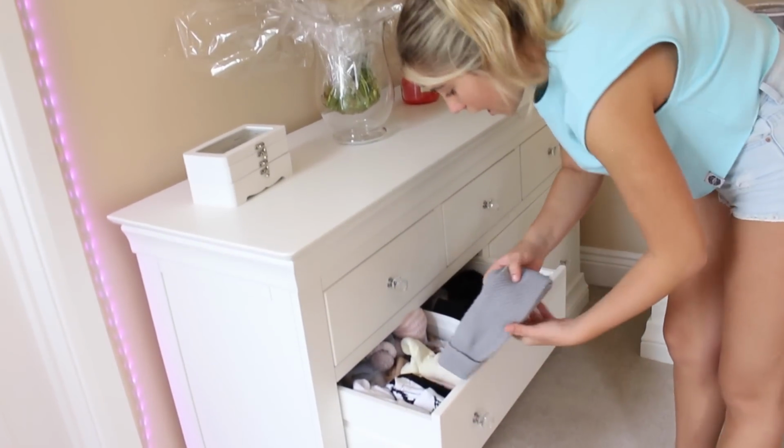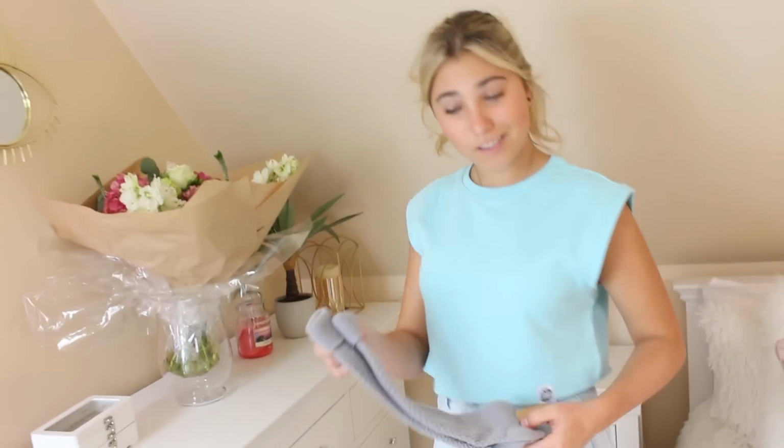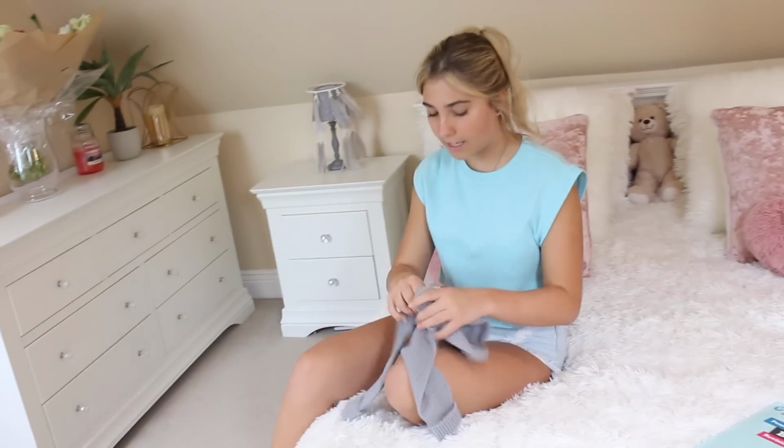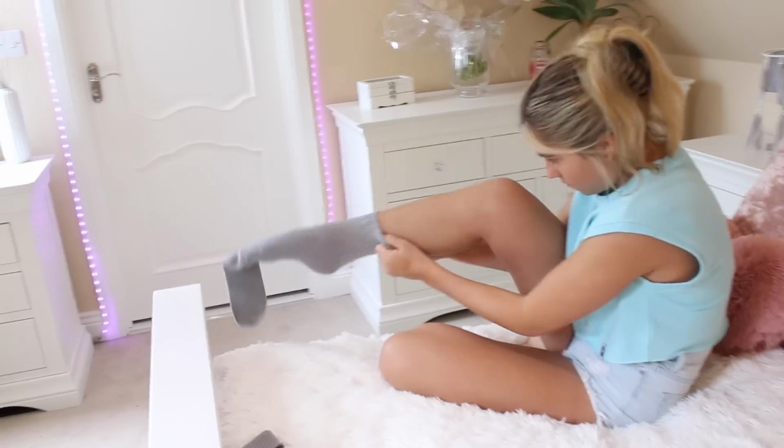Right, let's get some socks, guys. This is my sock collection, by the way, if you wanted to know what it looked like. This still has a tag on. Bought them the other day. These are new. These are like knee-high socks, but they're really, really comfy.